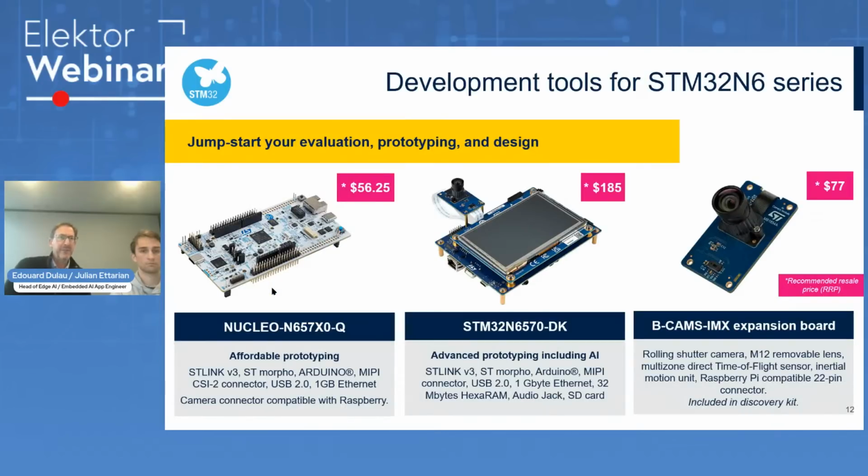So for that, we have created some different, let's say, development boards. One is a Nucleo N657X0-Q, and the other one is the one that you will use in the contest, the Elektor contest, which is the one with a screen and a camera. It's a very good, nice playground to discover the N6, because it opens a lot of possibilities to imagine some applications, and we've also got the B-CAM, which is a very nice camera to do different creations and different applications.